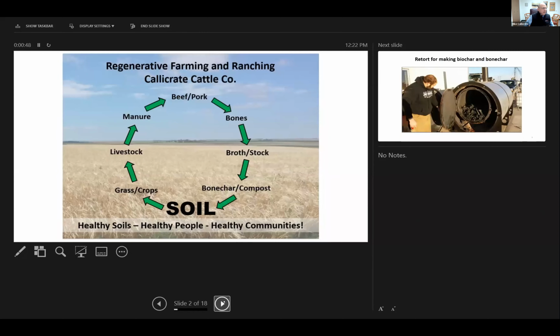At Calicrate Cattle Company, years ago, probably 7 or 8 years ago, I had Darren Doherty come out and he did a 10-day REX, regenerative ag course at our facilities there at St. Francis, Kansas. And we were slaughtering our livestock on site. One of the moves we made about 20 years ago is we formed a company called Ranch Foods Direct so we could sell directly to consumers as opposed to the big meat packers.